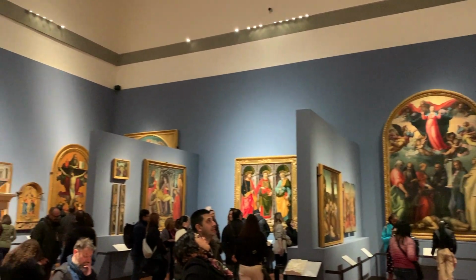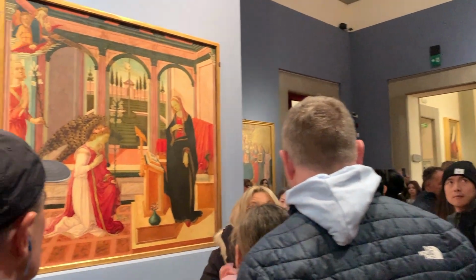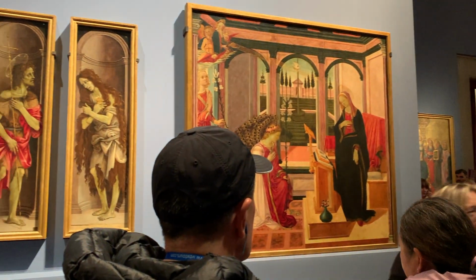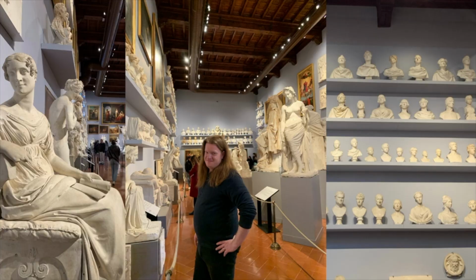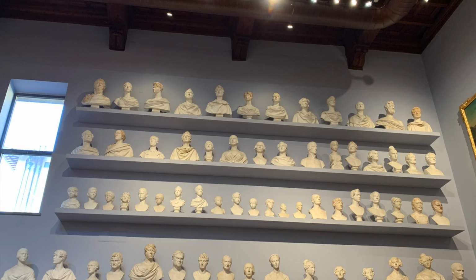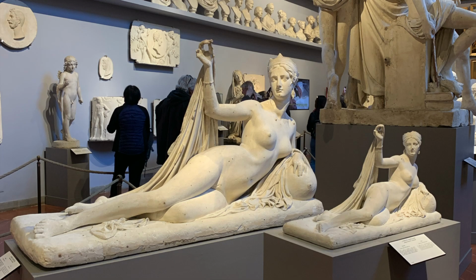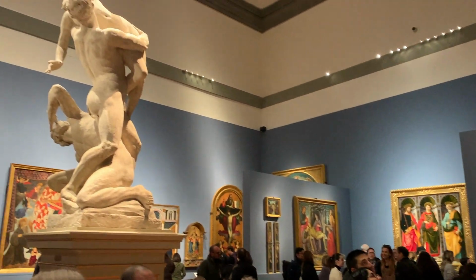The museum also has an impressive collection of Renaissance art, including works by Botticelli and other famous artists whose names we can't pronounce. We thought one of the most interesting rooms was this gallery showcasing plaster molds of famous statues from around the world. The holes in the plaster molds are there so the artists could use math to scale up the plaster molds and create beautiful and gigantic works of art.